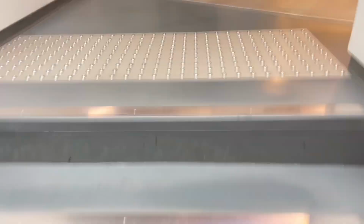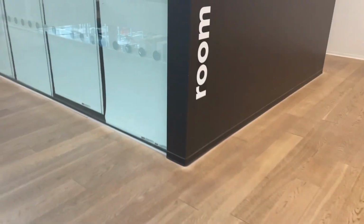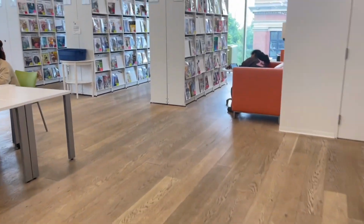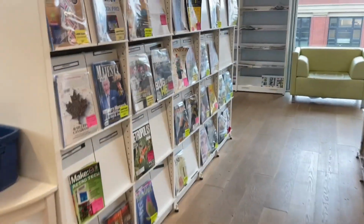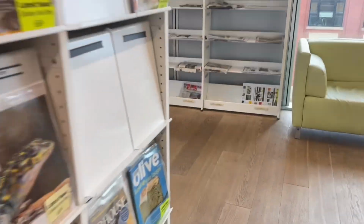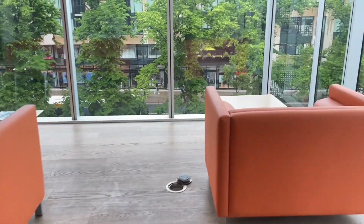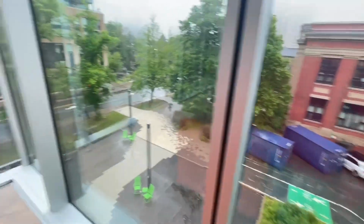The third floor. So down there is the second floor, and there's the first floor. Let's see what they have in the third floor. They have lots of seating area, which is kind of nice.